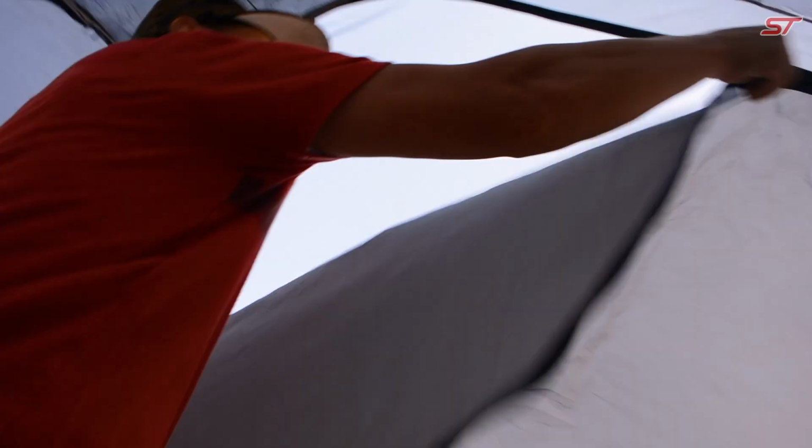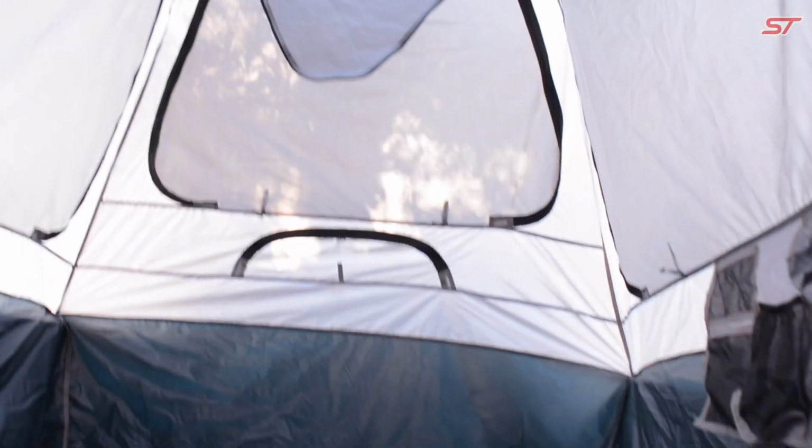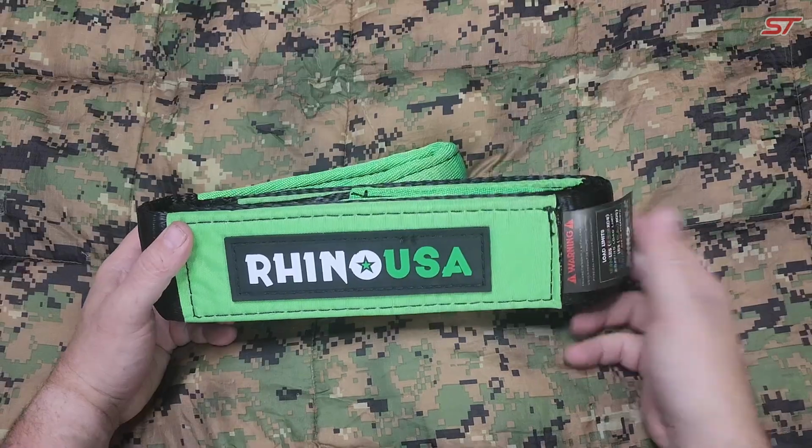Spacious inside with panoramic windows, it turns your truck into a comfortable mobile cabin anywhere the road takes you. Whether it's a weekend escape or a spontaneous night under the stars, the Fofana tent makes truck camping easy, fast, and unforgettable.